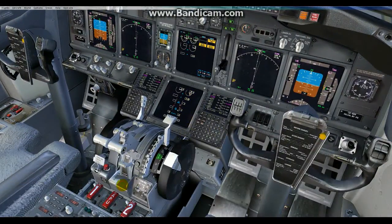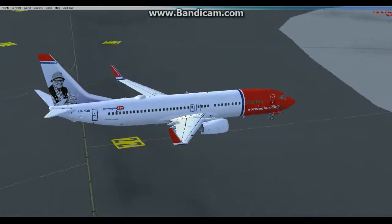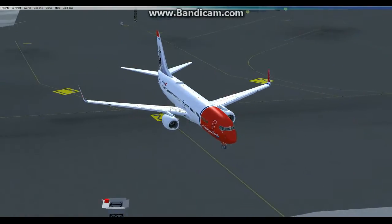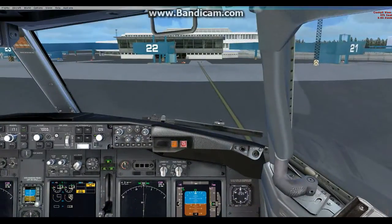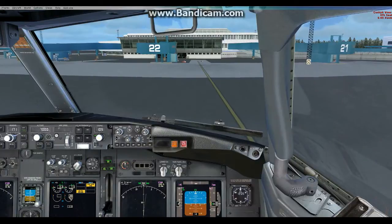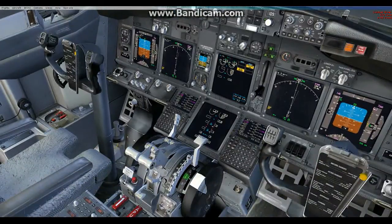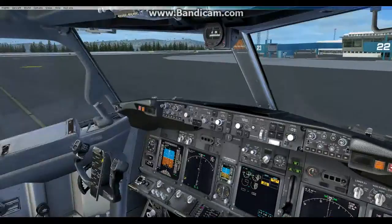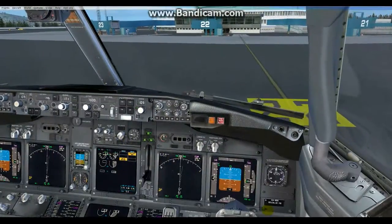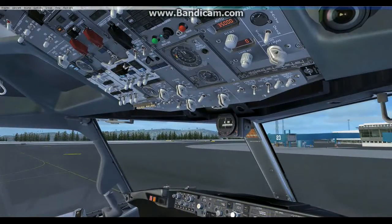So I'm gonna put the fuel in right now. Just gonna check so it looks good out here. Everything looks great. When it comes up to 56 N2, it's gonna self go back to off. There we go. Starter cutout. Start engine number 1. Starting number 1.